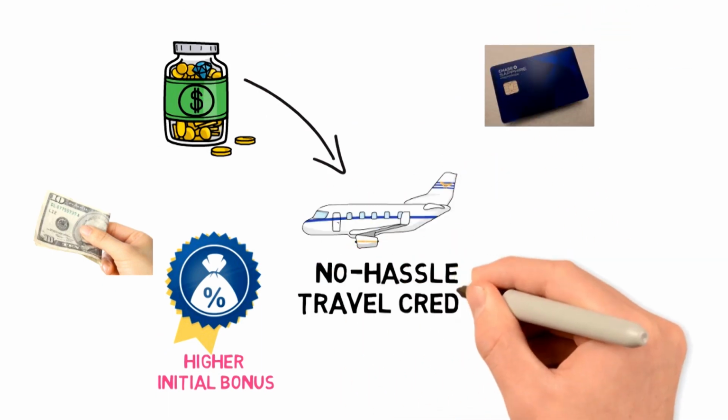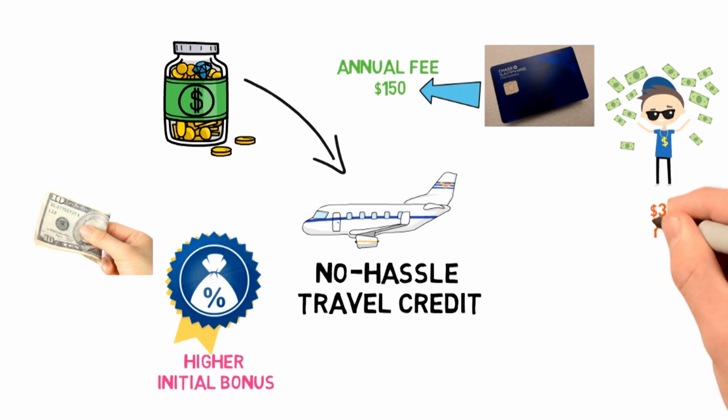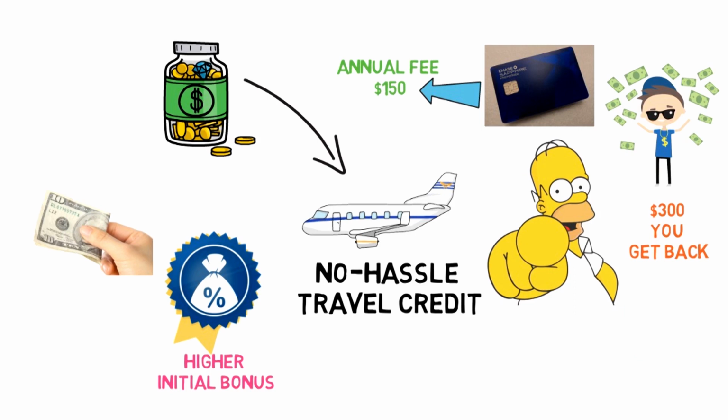The no-hassle travel credit on the Sapphire Reserve makes the annual fee on that card effectively $150, accounting for the $300 you get back through the credit. So, depending on your spending habits, it can be worth paying more upfront for the Sapphire Reserve.